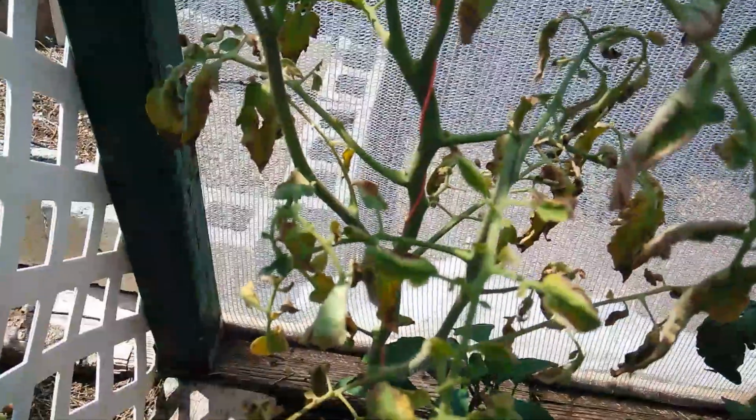I did find one green-horned caterpillar on there. I got it off. That was several weeks ago, but something just took it down. And it could have been spider mites. Just not really sure. Over here we got the beans.